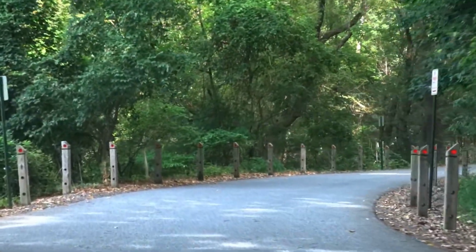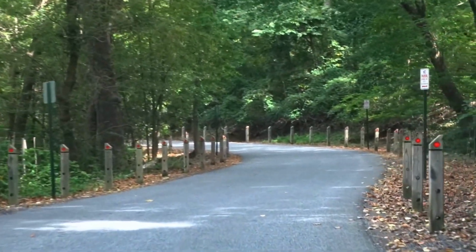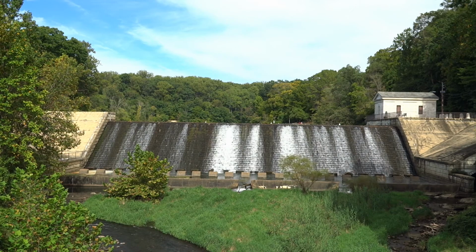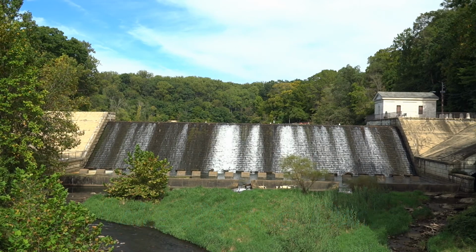Today we're here for some railroad history, but also I'll give a brief history of Baltimore's water supply as it began right here. And this is Lake Roland Dam, with Lake Roland itself out of sight behind the dam, which we'll soon see. This is Baltimore's first water supply, built in the mid-1800s.